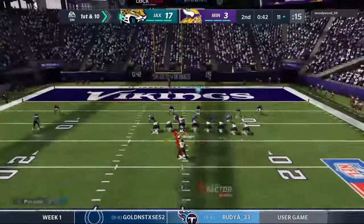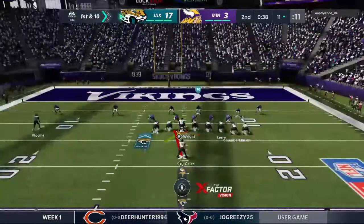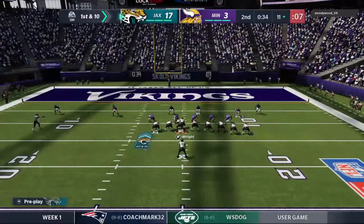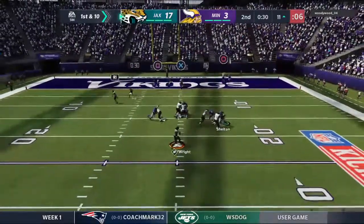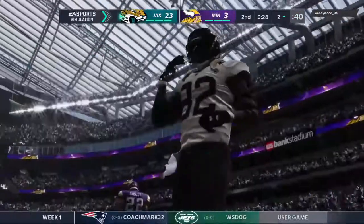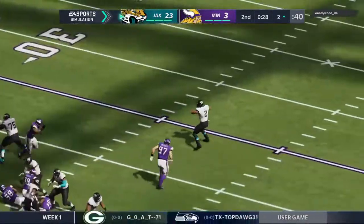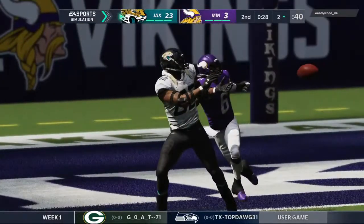So how about this for field position after the big play? Inside the 15 now as they come up on 1st and 10. He'll look to throw. This is caught, and he takes it in. Touchdown, Jacksonville. An 11-yard touchdown. And the Jaguars are able to widen their lead.